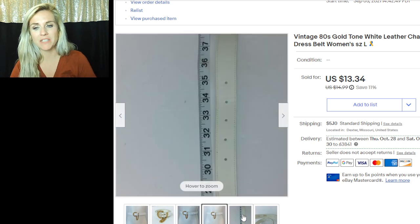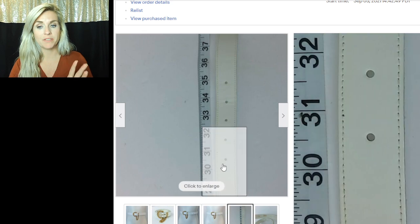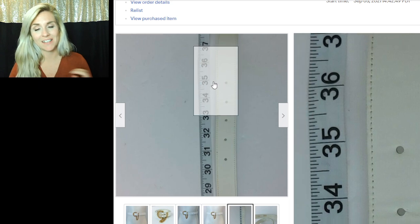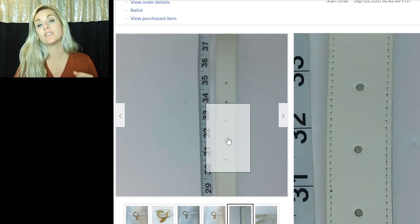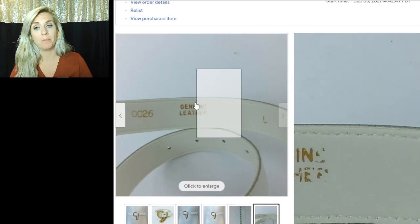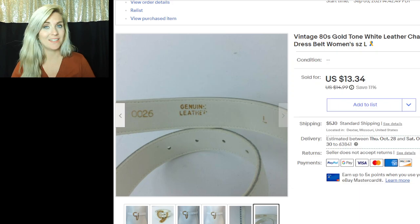But these are my photos. I feel like belts are a little bit difficult to photograph. This is an important photo, I will tell you that, because this is going to tell your buyer exactly where hole 1 is, exactly where the last hole is, where the end of the belt is, and so forth. Without that photo, that is the number one question you will receive on belts. I also show any markings on the inside of the belt as well as the size, just anything that's marked in there.